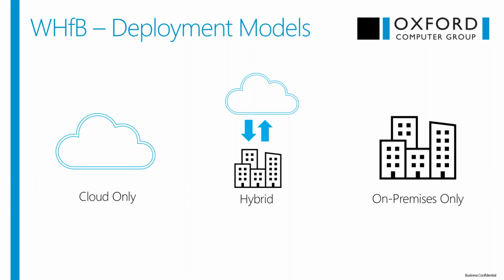Hybrid is probably where most are going to lie today, this hybrid model, which is good if you're federated with Azure Active Directory, you're synchronizing your identities using Azure AD Connect, you're hosting applications in Azure Active Directory, and you want that single sign-on user experience for both on-premise and Azure Active Directory resources. And then there's the on-premise only, which is meant for organizations that do not have any cloud identities or use applications hosted in Azure AD. Everything is on-prem, as the name suggests.